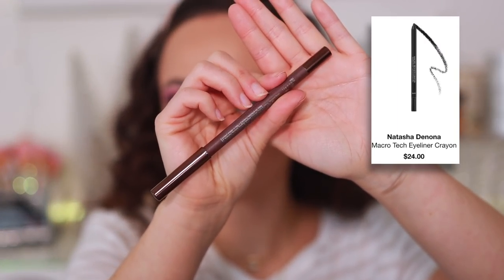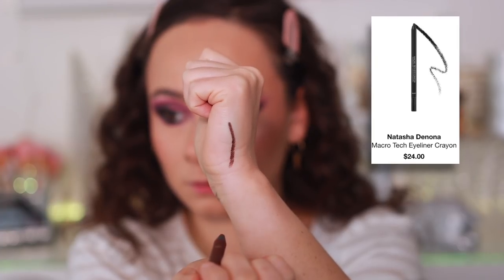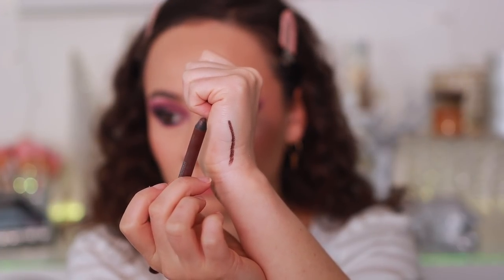Now for pencil liners, I fell in love with the Natasha Denona Macro Tech Eye Crayon, particularly in the shade brown, because it really is a deep brown. I've discovered using brown eyeliner over using black this year. I used to be all black every day, no other option, but there really is something special about brown eyeliner around the eye. It's a little bit softer, but it's more edgy. I don't know, it's difficult to explain.